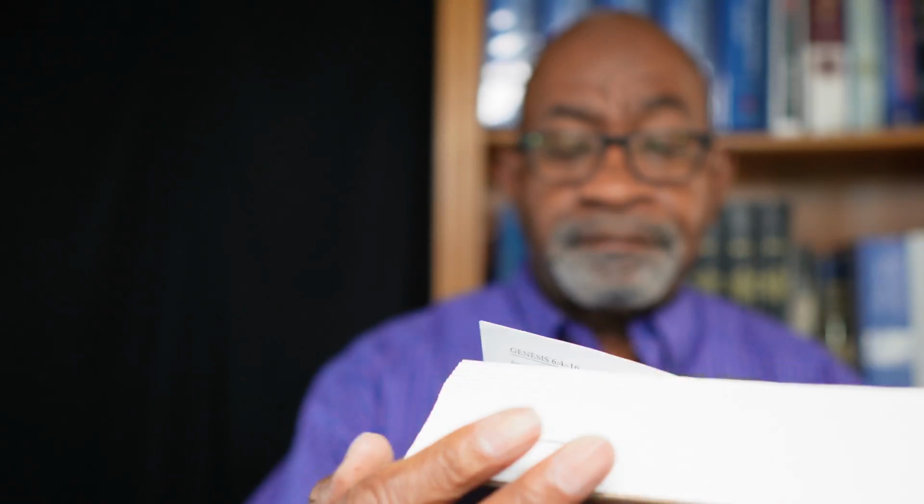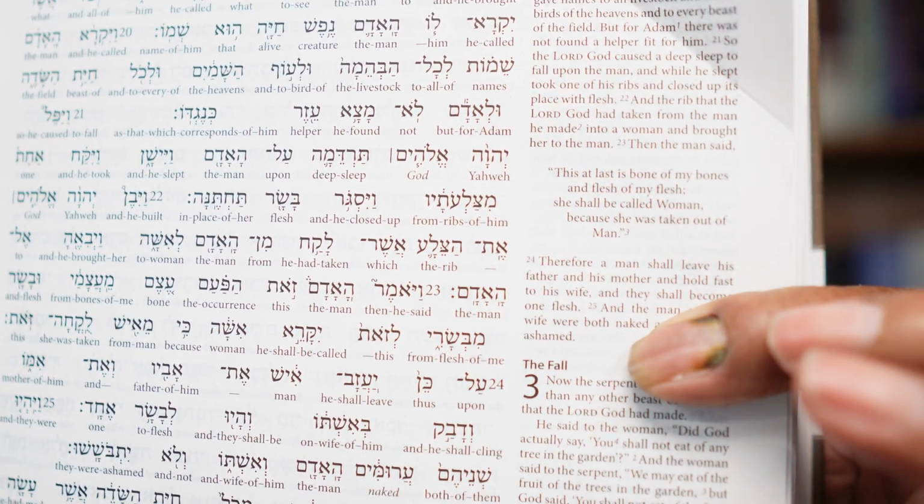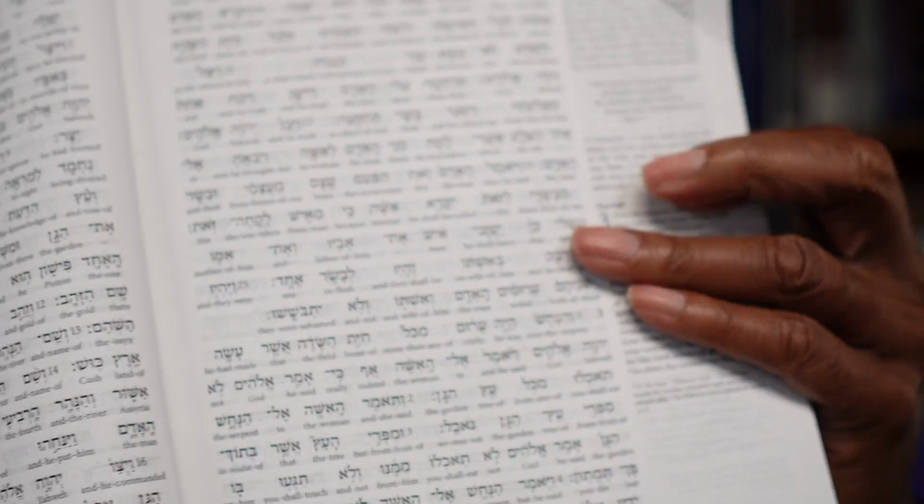So let me give you an example here. This is Genesis chapter 3, verse 1. It reads in the ESV, verse 1: Now the serpent was more crafty than any other beast of the field that the Lord God had made. He said to the woman, "Did God actually say, 'You shall not eat of any tree in the garden'?" And the woman said to the serpent, "We may eat of the fruit of the trees in the garden, but God said, 'You shall not eat of the fruit of the tree that is in the midst of the garden, neither shall you touch it, lest you die.'"